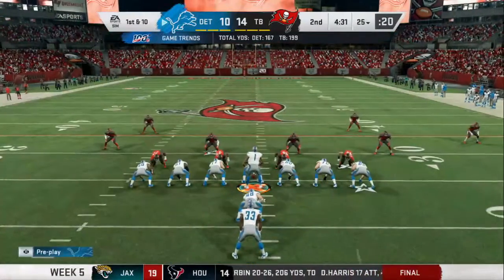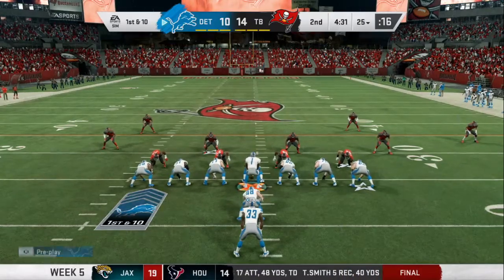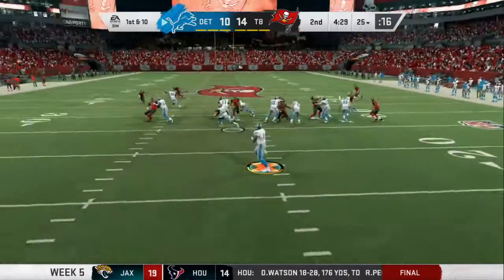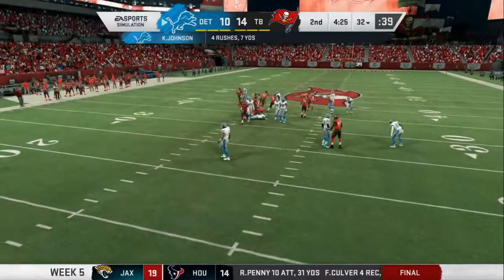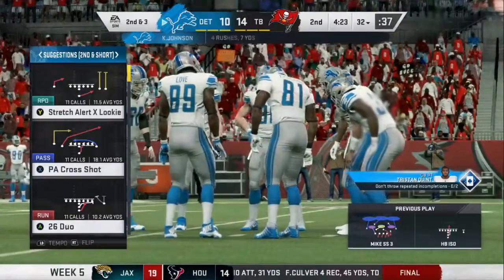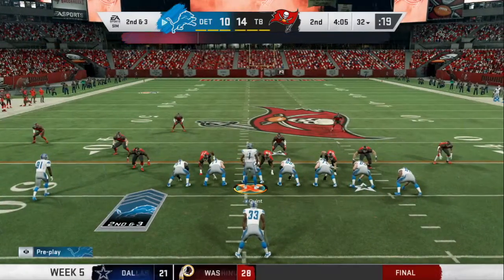Here we go. 90 Wolf. Shoot. They begin the drive with Johnson, and he's going to be dropped following a pickup of 7 past the 30 to the 32. Despite the blitz, they're still able to pick up a nice, solid gain.